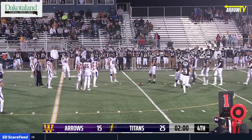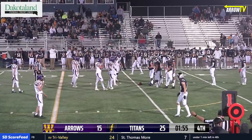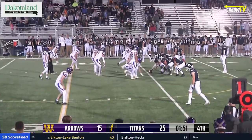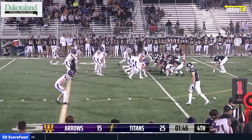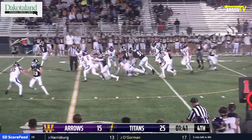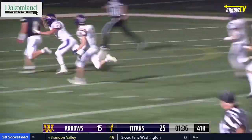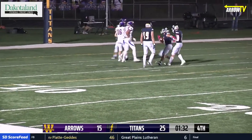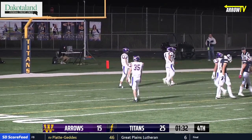So 2 minutes left as the clock winds down here. T's holding on to a 10-point lead. If you're Watertown, get out of here unscathed, get Micah healthy, see if we could get Briggs healthy, and go and take down an Aberdeen Central team and win a home playoff game. So T's going to hand off here. He's going to take it right up the middle like we've seen all night. This time he's going to, a big old stiff arm. Great job of tackling him from behind. And that's number 4 for the Arrows.